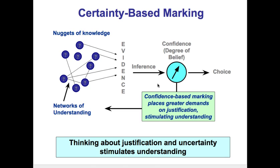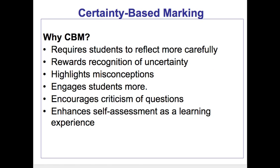And one of the ways to do that is CBM marking, because it helps them try to make these particular connections. Justifying your answer will stimulate your understanding of what you're learning. So CBM exams, to me, are learning experiences in themselves. They help the student focus on the learning. So why CBM? Lots of different reasons. Here's a few. Requires students to reflect more carefully. It rewards recognition of uncertainty.